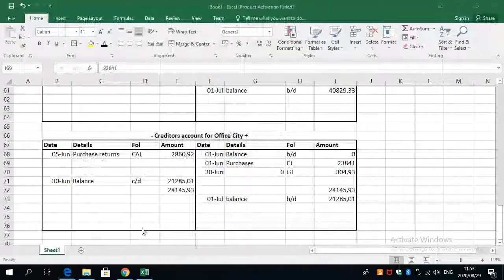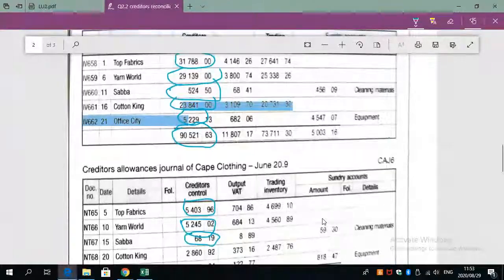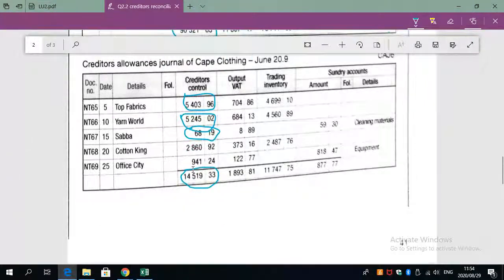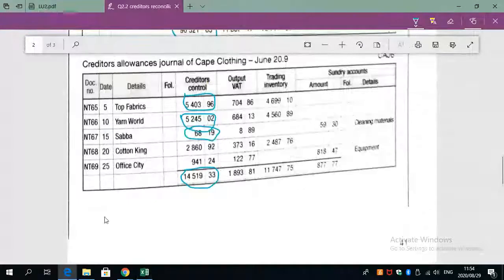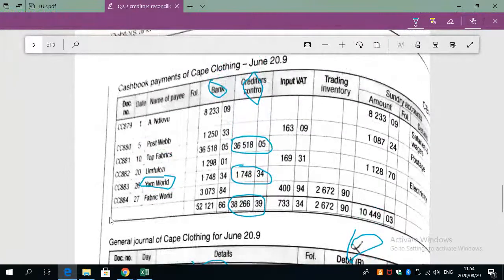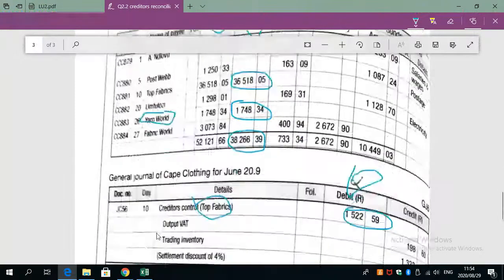So for office, we did a purchase of 5,229,13. Then do we have any returns? Yes, it's 94124. No, we didn't finish. We are far from finishing. Cash payment. 6 minutes is a lot of time. Did we pay anything? No, we didn't pay anything.